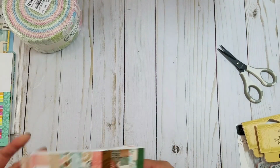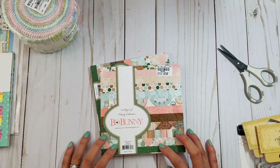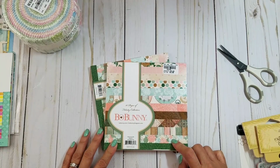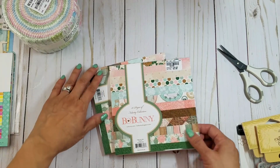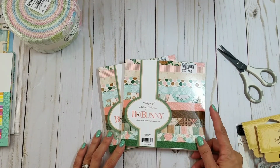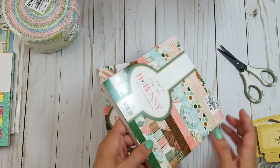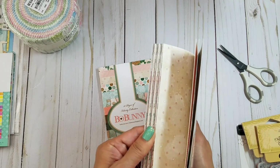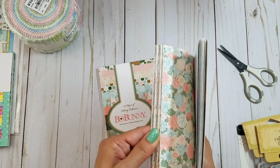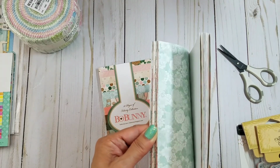And then I did find my Bo Bunny. Let's see, the Felicity collection. I found two of these. I grabbed them. I can't remember now. I think Tara's sending me this one, maybe? Oh gosh, I've kind of lost track, but I know I'm going to need another one.